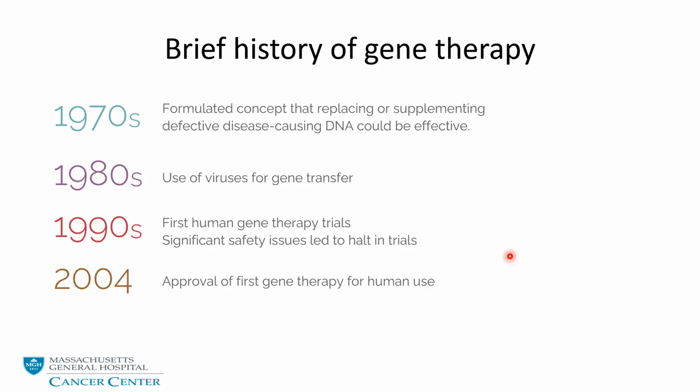So let's transition now into gene therapy. On one hand, it seems like it's been here forever, but practically speaking, it's new. It wasn't until the 1970s that people even began to think that we could replace or supplement the lack of these DNA areas. So that was just formulated in the 70s. We learned in the 1980s that we could use viruses to actually transfer a gene into a cell. In the 1990s, the first human trials were initiated, but these were limited by some very significant problems, including deaths of individuals participating in human trials. And rightfully so, the FDA, the NIH, and other groups halted clinical trials for many years.